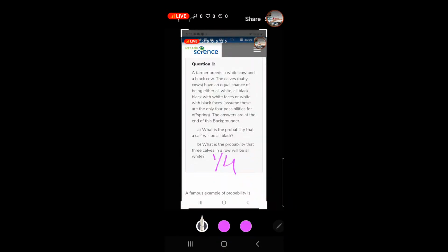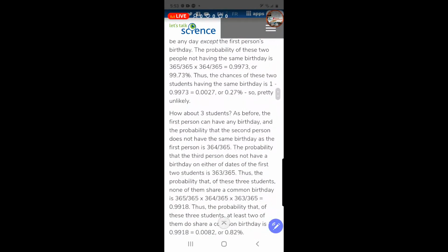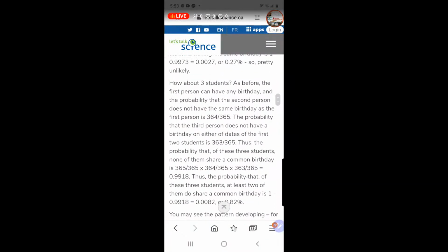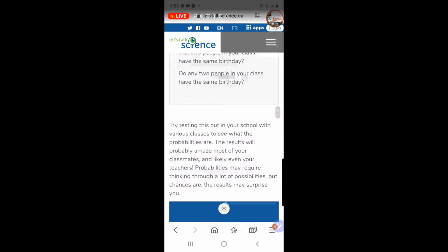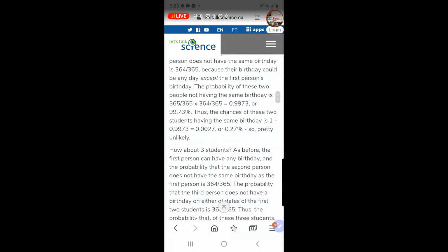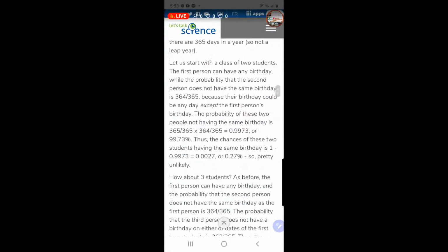What is the probability that 3 calves in a row will be white? This is the answer, look. Where is the answer? At the end of the backgrounder. Okay, that's question number 2. Where's the answer?